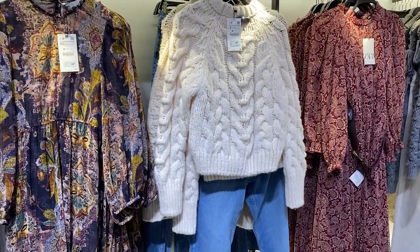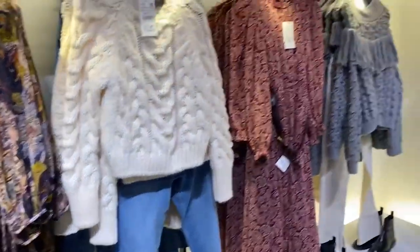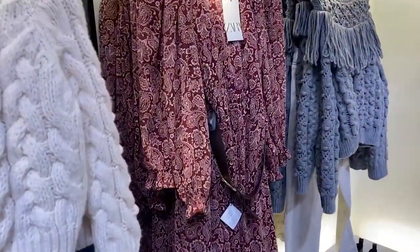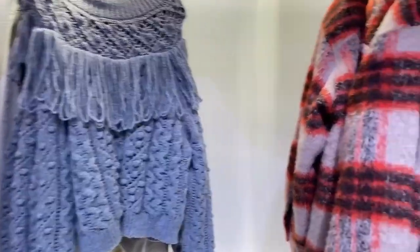If you're in the market for a cable knit jumper, this one was lovely, really thick and felt really nice, snuggly and warm. £29.99 I think is a great price point on this one.